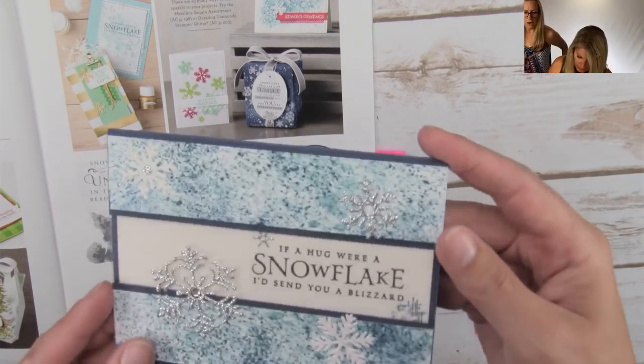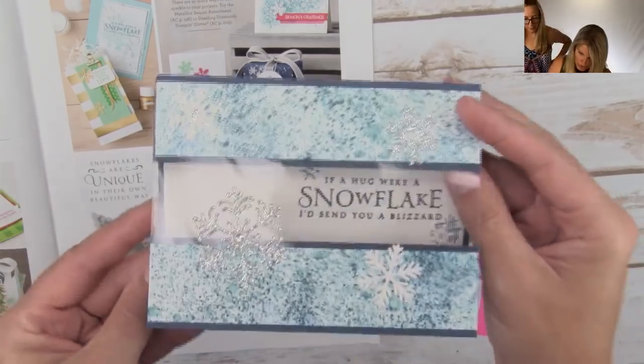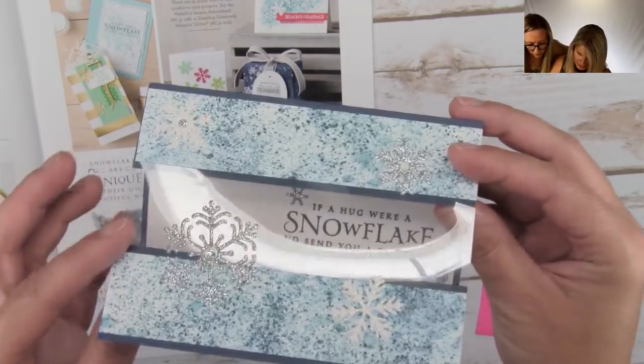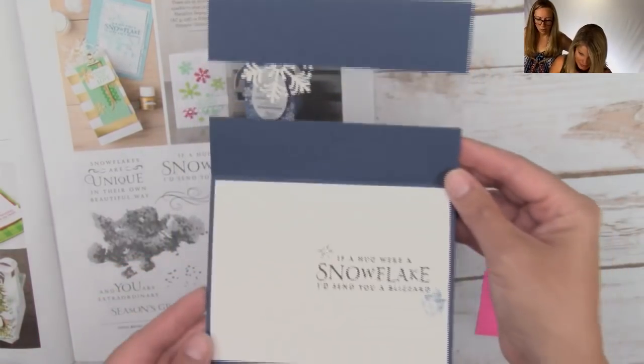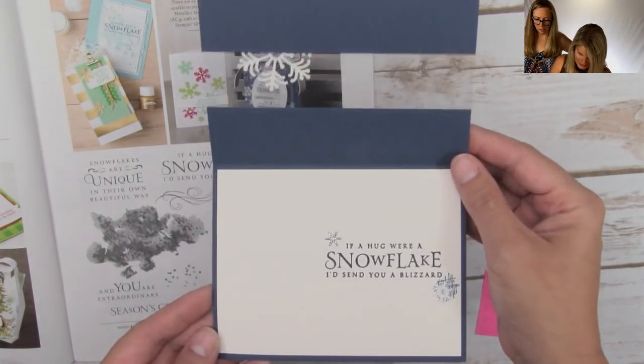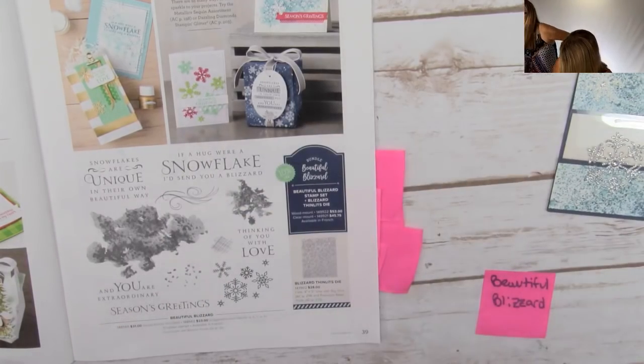This here has got... Oh my gosh, that's gorgeous! It's stunning, right? And this is the Brusho technique in the background. And there's a little acetate there. You don't notice it when it's closed, right? But when you open it, see that? Absolutely stunning. So that is one with the Beautiful Blizzard bundle. I'll take more pictures later.